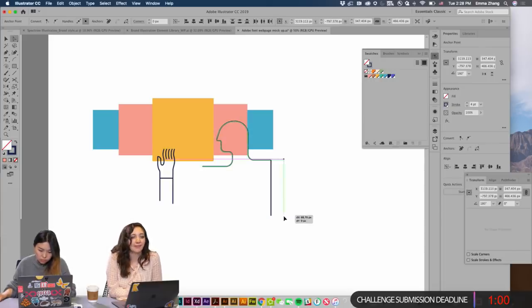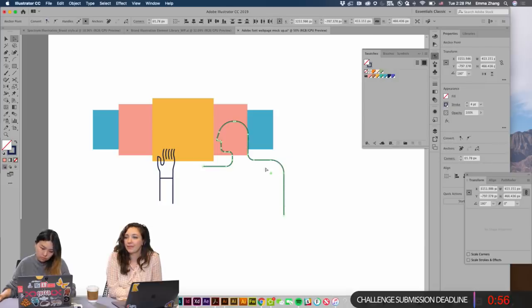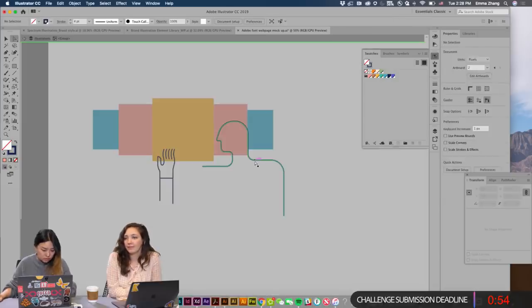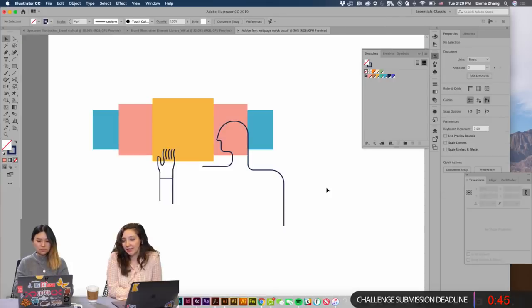Hip and shoulder. Maybe. You never know. Ooh. Oh, this. Yeah, this seems better. It's a very elegant figure. Mm. That long neck.